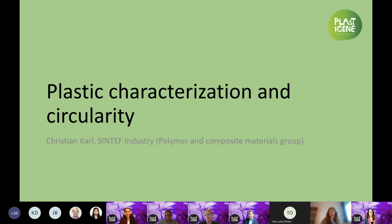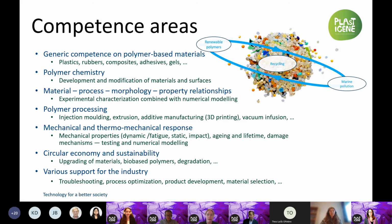My name is Christian Karl. I work in SINTEF Industry in the Polymer Composite Materials Group, and there are also other SINTEF institutes working in our project. Next slide, please. As far as our competence areas are concerned, we work with all kinds of polymers, plastics, rubbers, composites, and development of modification of materials and surfaces, but also very important material process morphology property relationships, the polymer processing like injection molding, extrusion in different projects, and of course the mechanical, thermomechanical responses.